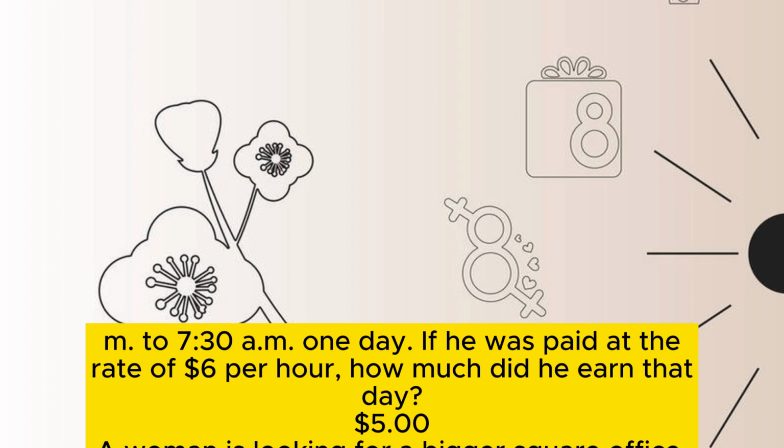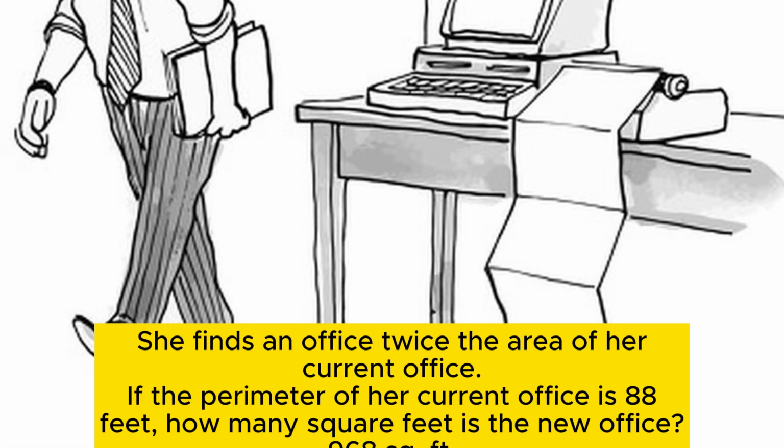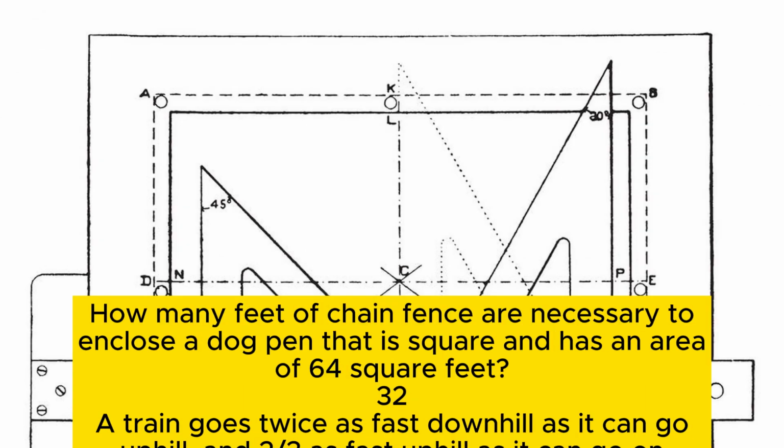$6 per hour. How much did he earn? $5. If the perimeter of a square is 8 feet, how many square feet is the area? 968 ft.